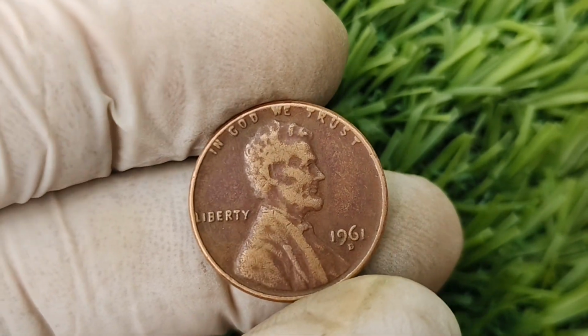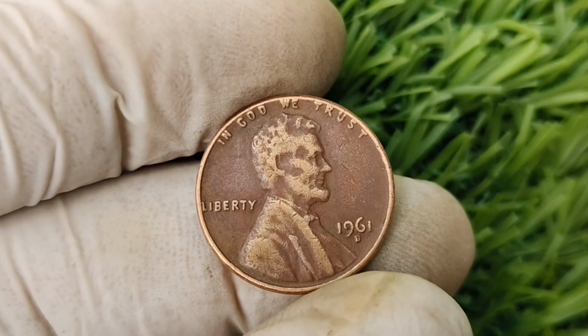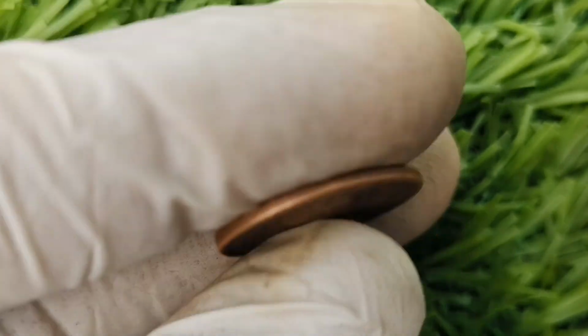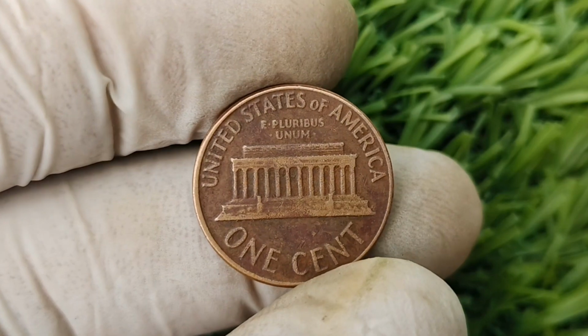So what have we learned today, folks? That a penny might actually be worth more than your car, that checking your change is the new gold rush, and that your uncle's garage might just be your ticket to a luxury vacation. If you've got a 1961 D penny lying around, take a second look. It might just be your retirement plan in disguise. And if you don't have one, don't worry, there are still plenty of coins out there worth money.